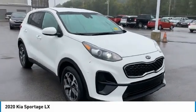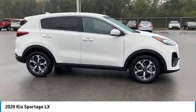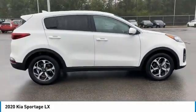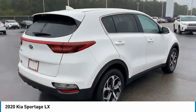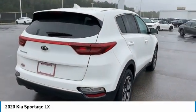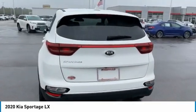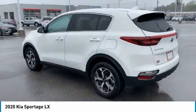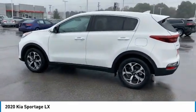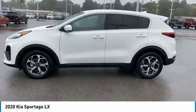Stop by and take a look at the 2020 Sportage. With its sleek and stylish exterior and its roomy, feature-laden interior, the Sportage both looks good and performs well on the road. Here are some of this vehicle's great options: tire pressure monitoring system, hill descent control, traction control, stability control, braking assist, front stabilizer bar, perimeter alarm, power brakes, rear stabilizer bar, battery saver.